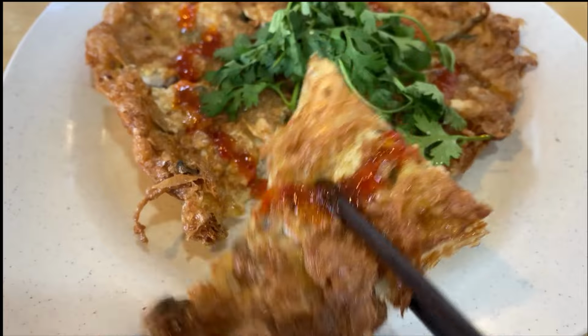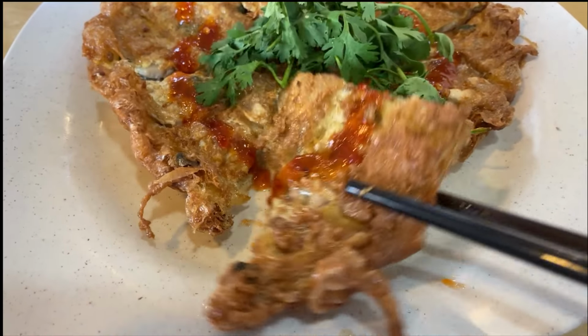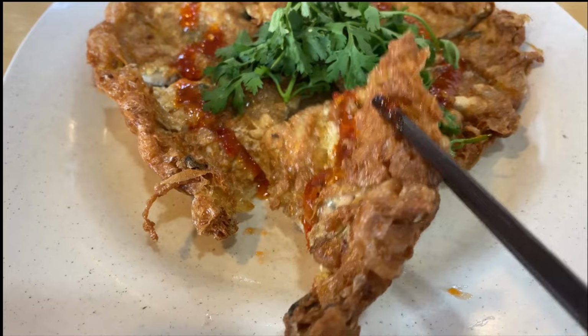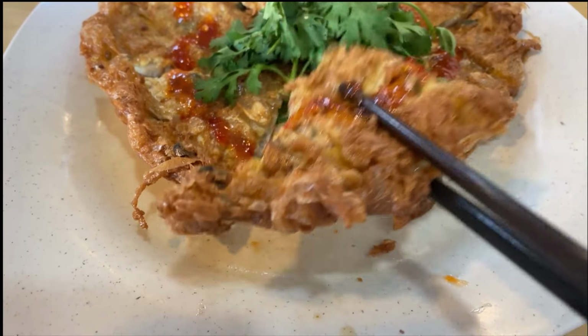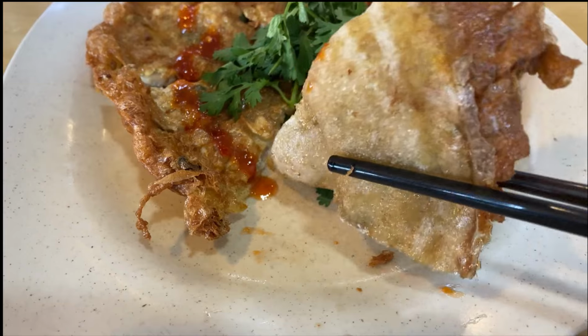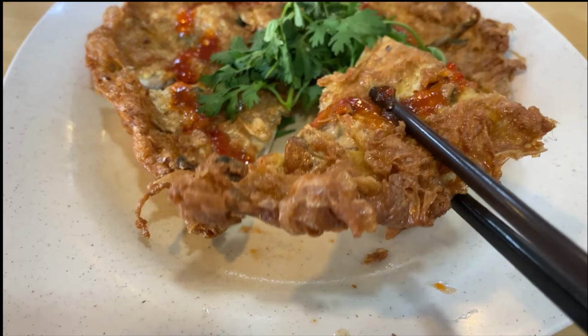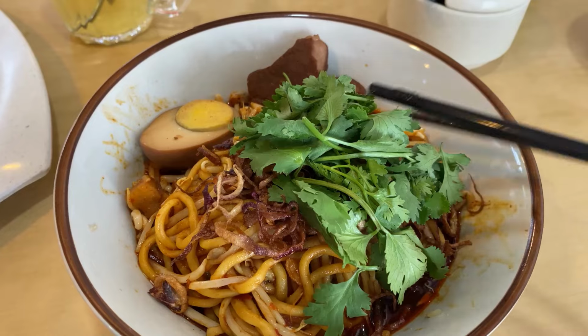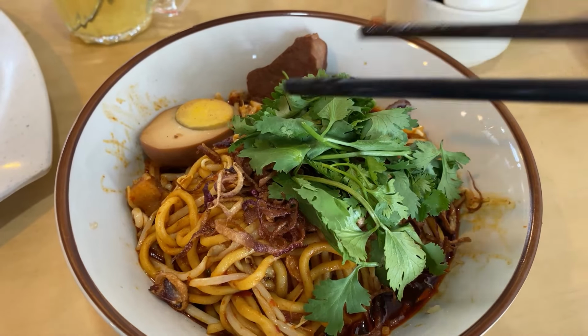Let's take a look at the size of the oyster here. Oyster. So what I'm going to do right now is to just mix it up and then we can have our meal.